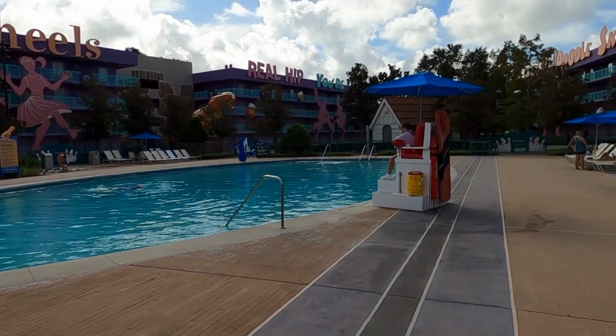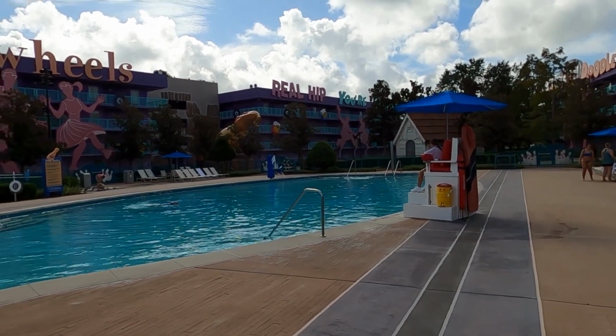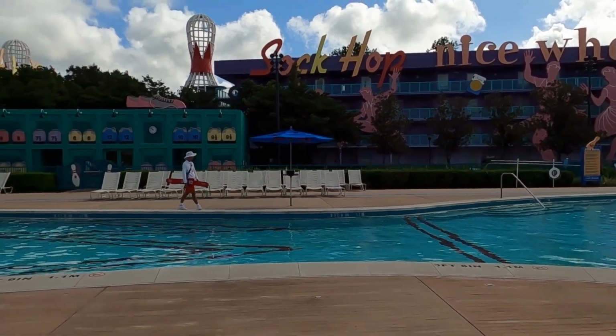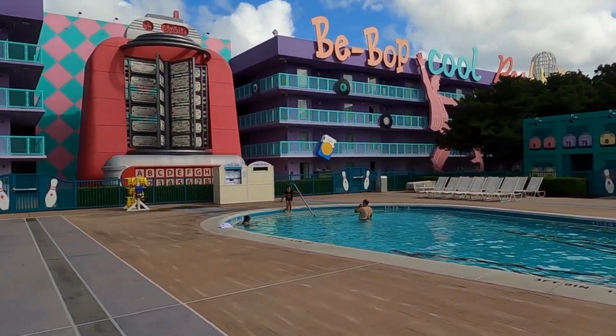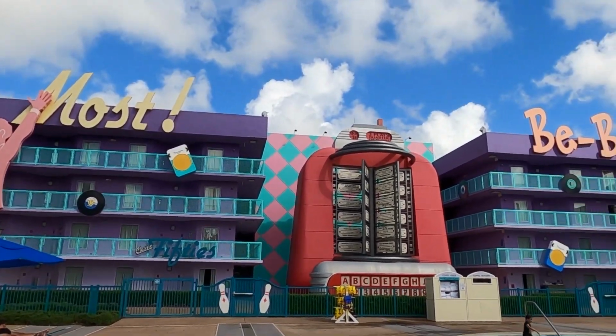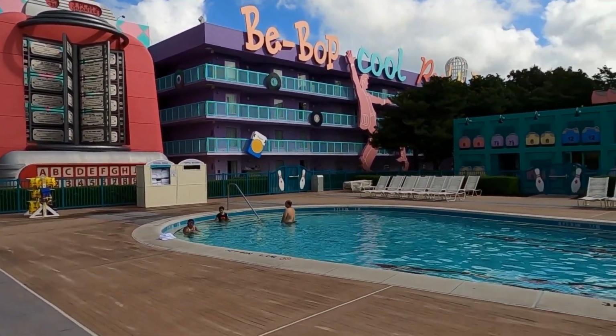Basic bowling pin pool, but yet it's got a lot to offer because it gives you the ability to do some swimming and not worry about banging into everybody. And there are 3 of these small pools and 1 big pool on property here. I like the jukebox, that's really cool.